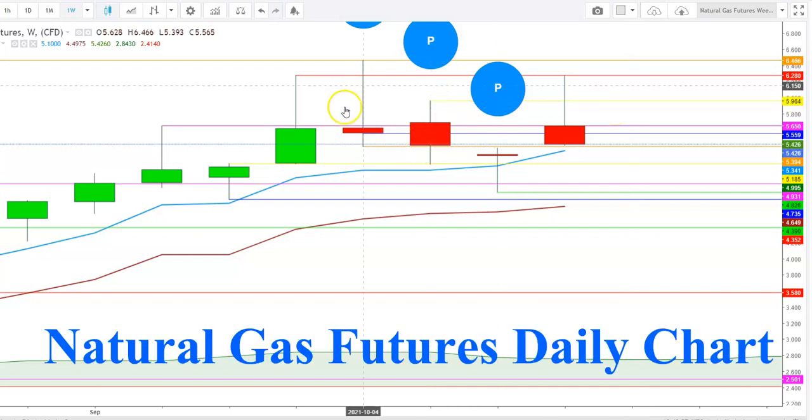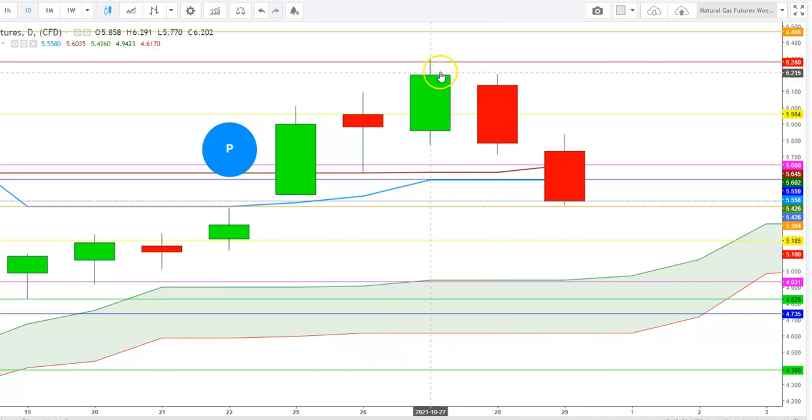So friends, now let's check this move in a daily time frame. Here in the daily time frame, you can see how the natural gas futures have been showing some weakness for the last two trading sessions after testing a high at 6.280 on October 27. The natural gas futures remained under selling pressure on October 28th and 29th.